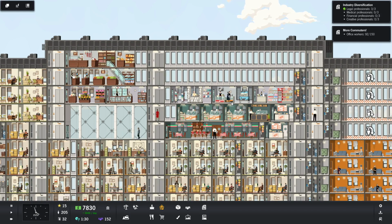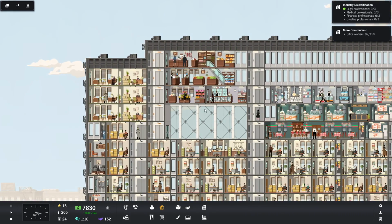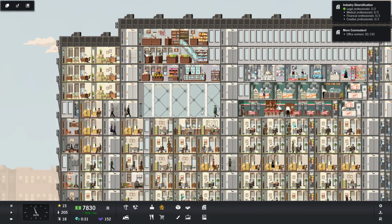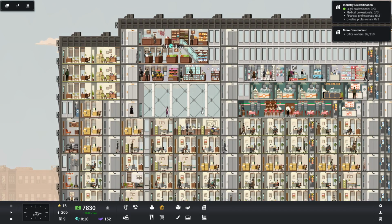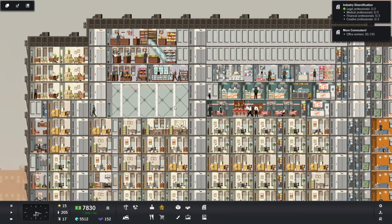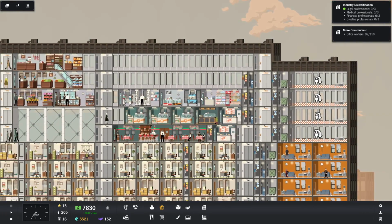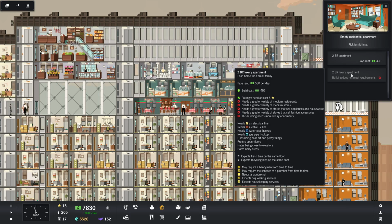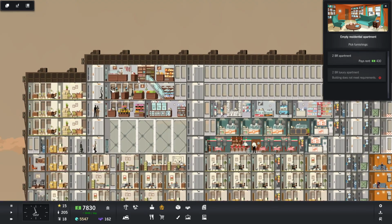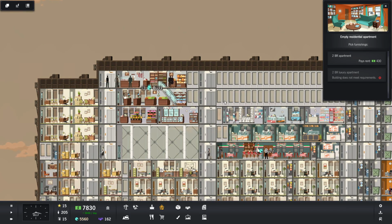Today in episode number 8 we have still got a lot to do. We are in the middle of a mass expansion, I guess you could say. We're doing a lot with building these upper floors here. As you can see, there's a bit of gaps, a bit of inconsistency. We're trying to have 2-bedroom apartments coming in here, which is something that I want to do. And I also want more medium offices coming in here as well. That is also something that I'm wanting.